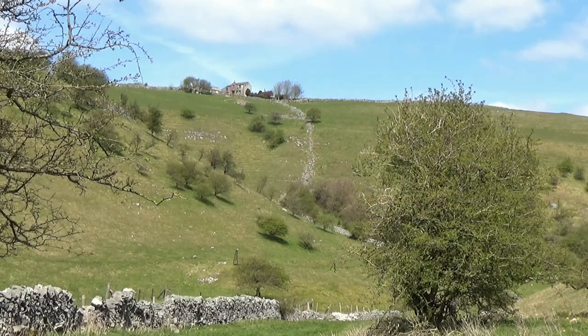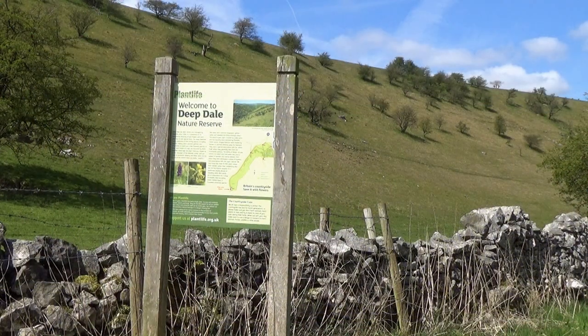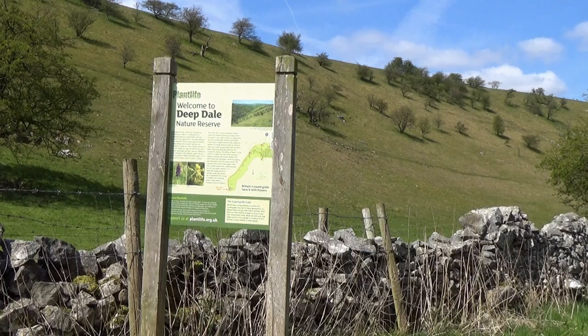I kept going along the shallowing dale. Before long, I reached a gate, through which I would continue up the dale on the other side of the dry stone wall.